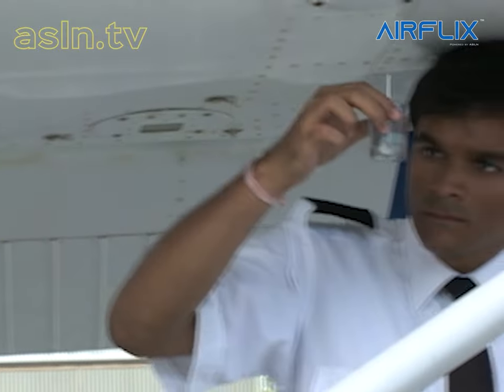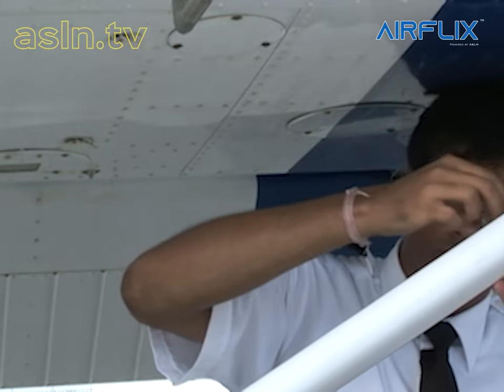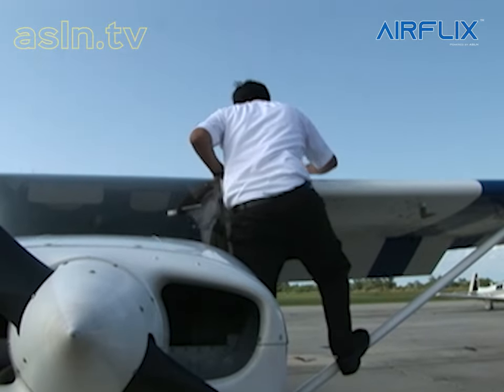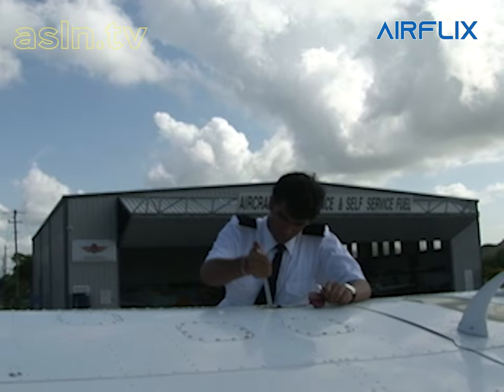Very good. How does that fuel look? Looks good. Let me throw that in the fuel tank while you climb on the wing and check visually to make sure there's sufficient fuel in the fuel tank. Check, we have about 12.